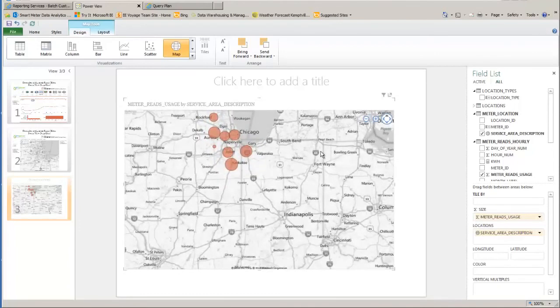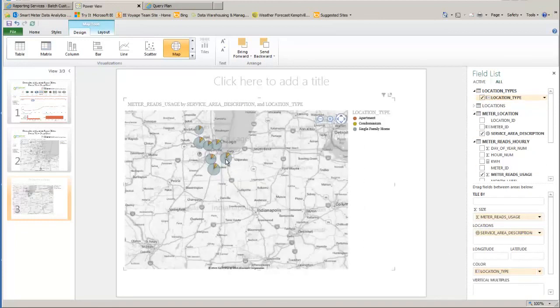Right now I have a single colored circle. The size of the circle represents the kilowatt hour usage. You can see it gives me it's Lake County and the amount of the usage that it was. But they had a pie chart on the other one. But even that's very simple. I'm going to click on location type. It appears down here in color. And now I've got pie charts: apartment, condominium, single family home. So literally 4 or 5 clicks and I've created that report. The reason I could is because we can design the BISM model for you off on the left.